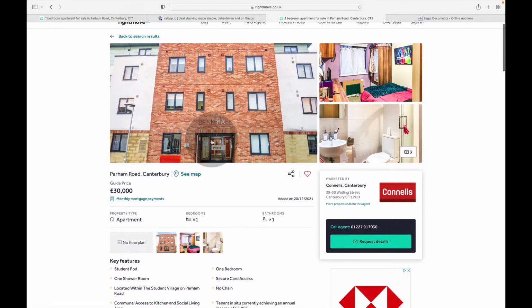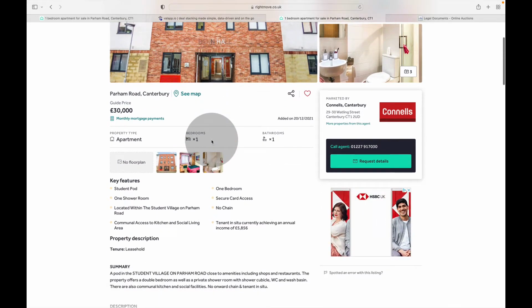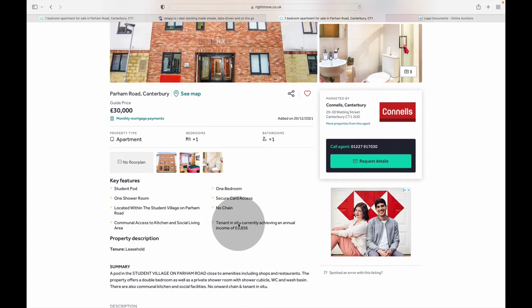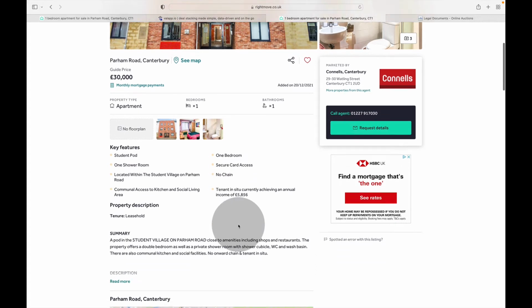It says it's an apartment. It's not in auction, and it's £30,000 for a student pod. A student pod, and it says a tenant is in situ for 5,856. Boom. All right. So you've got a tenant already, 5,856. The price is 30 grand. What's there not to like?